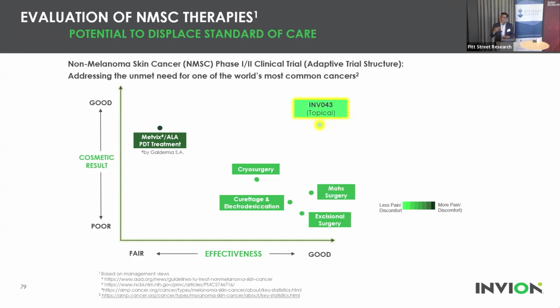So long story short, go to a patient: would you like to treat your cancer with or without scarring? And if we can achieve that without pain, we have the potential to displace the market. That's where we're looking at in terms of non-melanoma skin cancers.